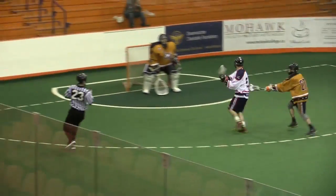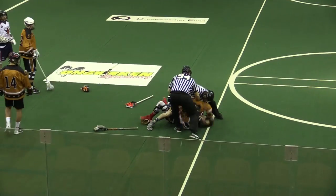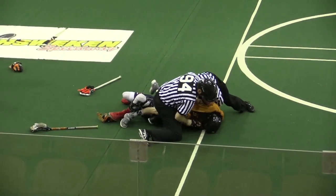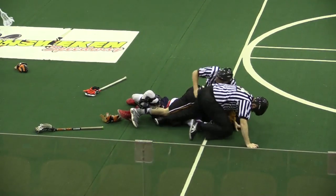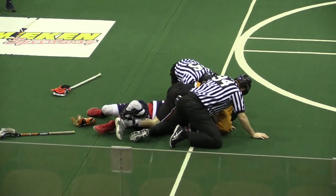Oshawa pushes the ball, now it's a clear 1-0. We have a fight right in front of us here as Atwood is all over. Can't see the number of the Oshawa Outlaw player, but that's Chris Atwood on the floor. Atwood with a clear uppercut.